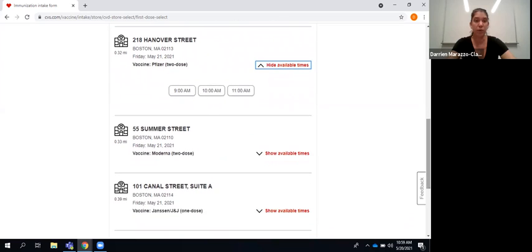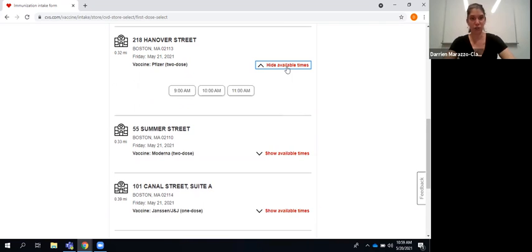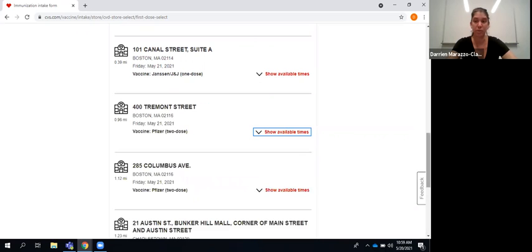It will also let you know which type of vaccine you are signing up for. So this one has Pfizer, the one on Summer Street has Moderna. So I'm going to choose the one on Hanover Street, and Friday at 9 a.m. works for me. So you will highlight that time and you will hit continue scheduling. If you would like to see more locations, there is that option down below.